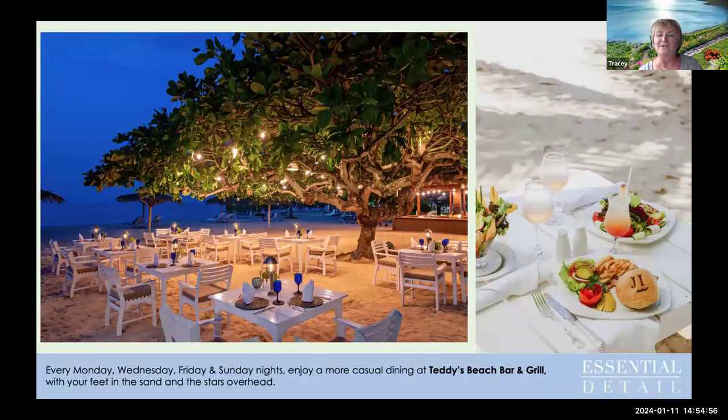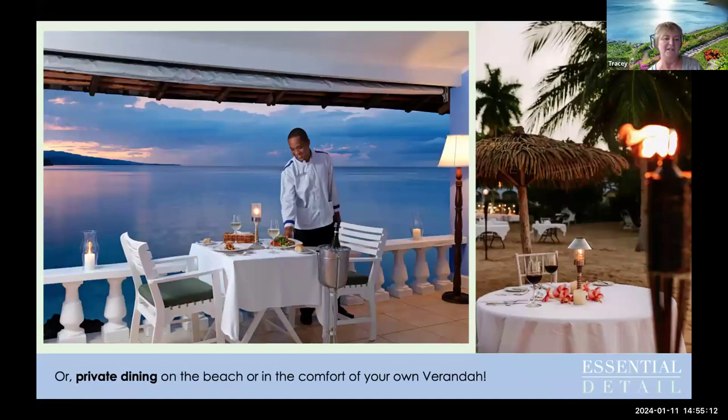Sometimes clients don't want to dress up every night, and if they haven't popped out on the all-inclusive dine around, then we do 4 nights a week offer casual dining where guys can wear shorts and t-shirts down at Teddy's Beach Bar. So this is a more casual dining option in the evening.